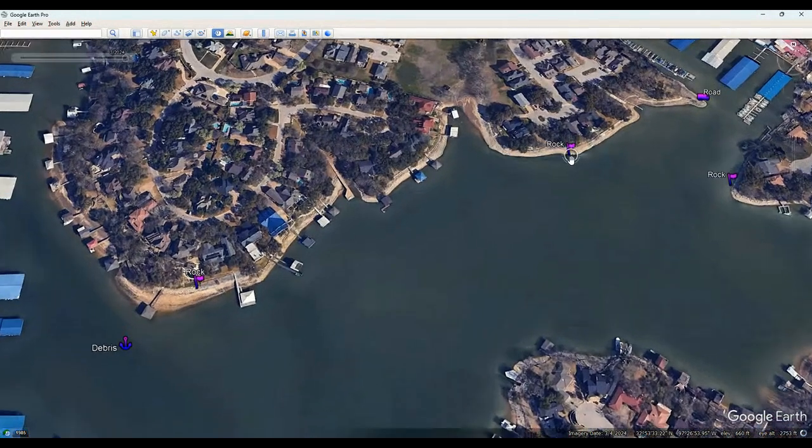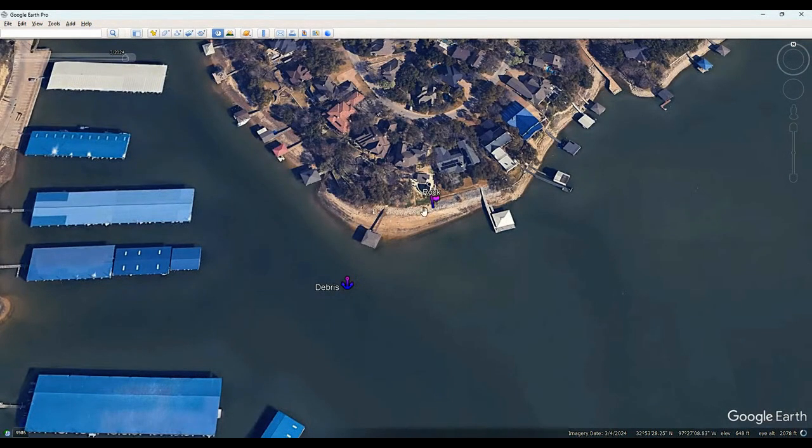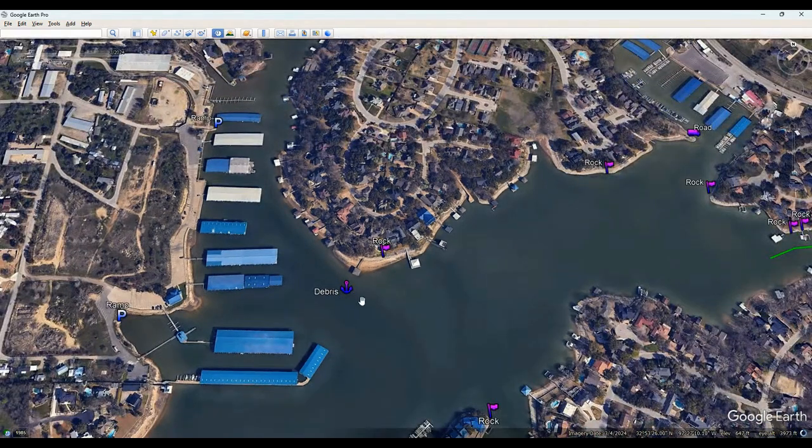So we'll keep moving up. We got a little bit of rock right here at the edge of that point. Some more shallow stuff up here, but the lake's gonna have to come up quite a bit. And again, in 2015, we picked up something that was out here, a little bit outside of that dock and a little bit deeper water that we were showing some debris. So come out here, scan around that area, see if you can find anything around that area.